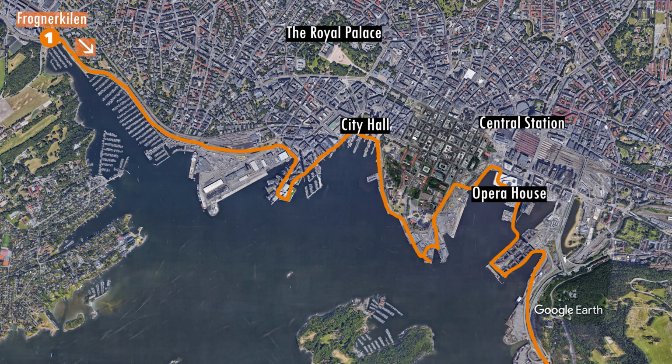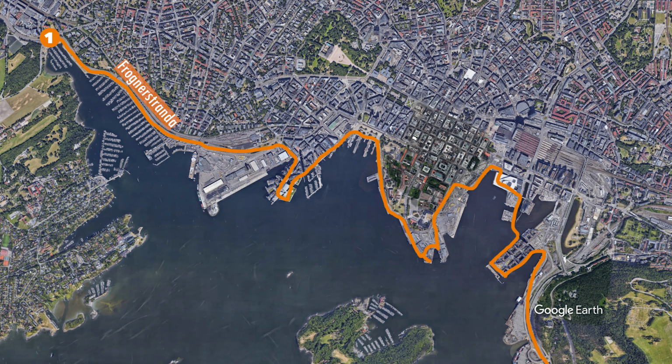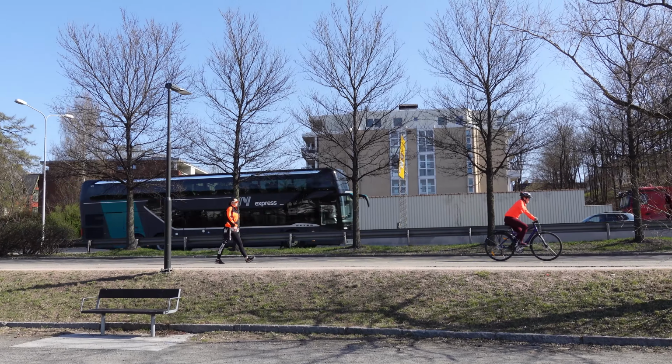I start my walk at info point number 1 and will follow the orange line for almost 10 kilometers. This very first part here of the Harbor Promenade is called Frognerkilen, the Frogner Inlet, which is the very northwest corner of the Oslo Fjord. And right now I'm walking along Frognerstranda, the Frogner beach. And I have the highway on my left hand side, and then I have a lot of harbors on my right hand side.